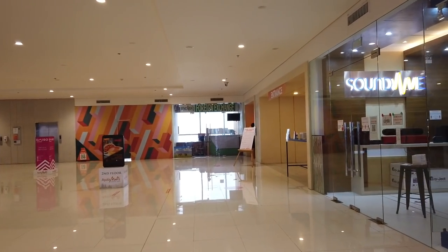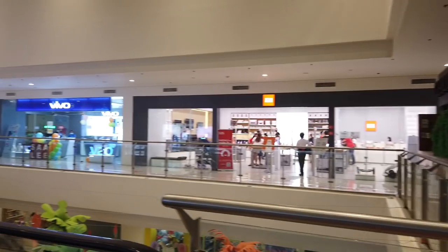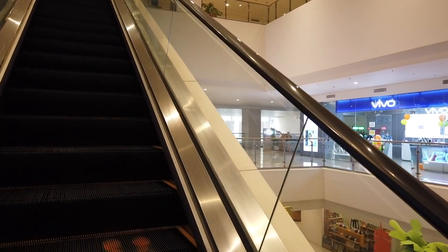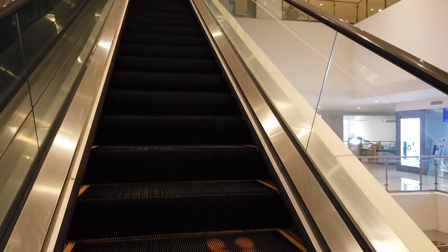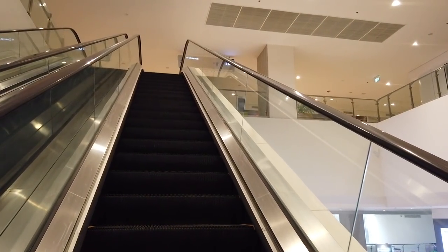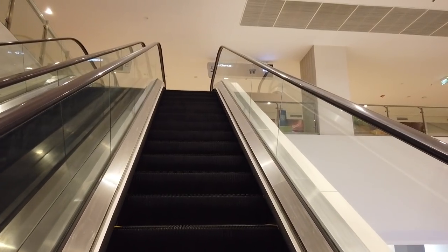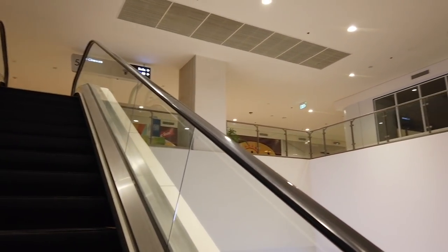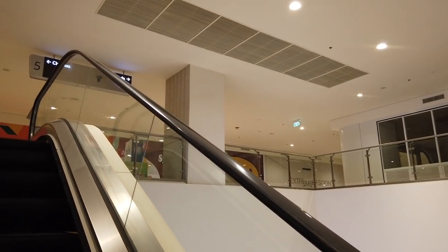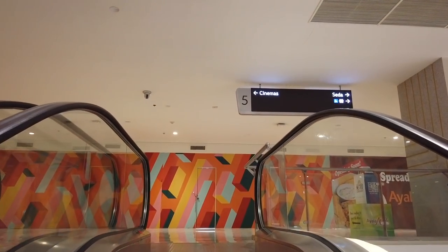So there's a sound wave. That's the end beside the entrance of the food bar. The food area. Now we are going to the fifth floor. Fifth floor is where the cinemas are located. But you know the cinemas are closed as of the moment because of the pandemic. Oh my god, it's all closed around here. We need to go back.